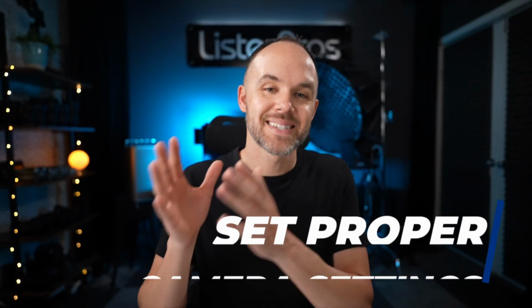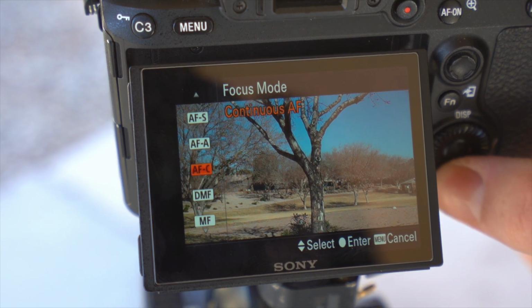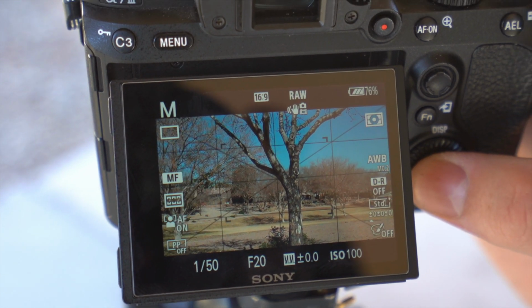Tip number nine, set proper camera settings. Now, this one sometimes can be overlooked. If you're not paying attention, you might have a setting from a previous shoot, or maybe you're doing video and your ISO settings are much higher than shooting photography. So you want to make sure that your camera settings are appropriate for what you're shooting at that time.